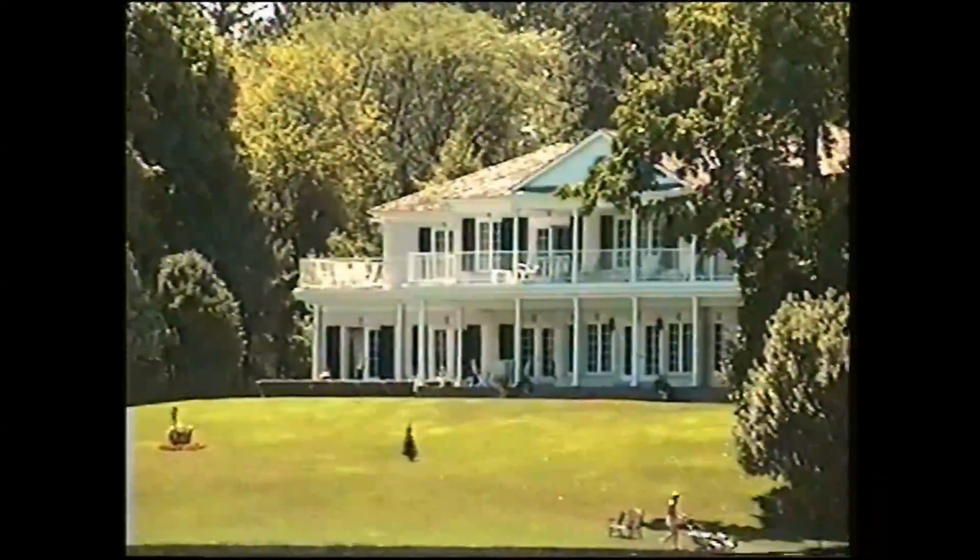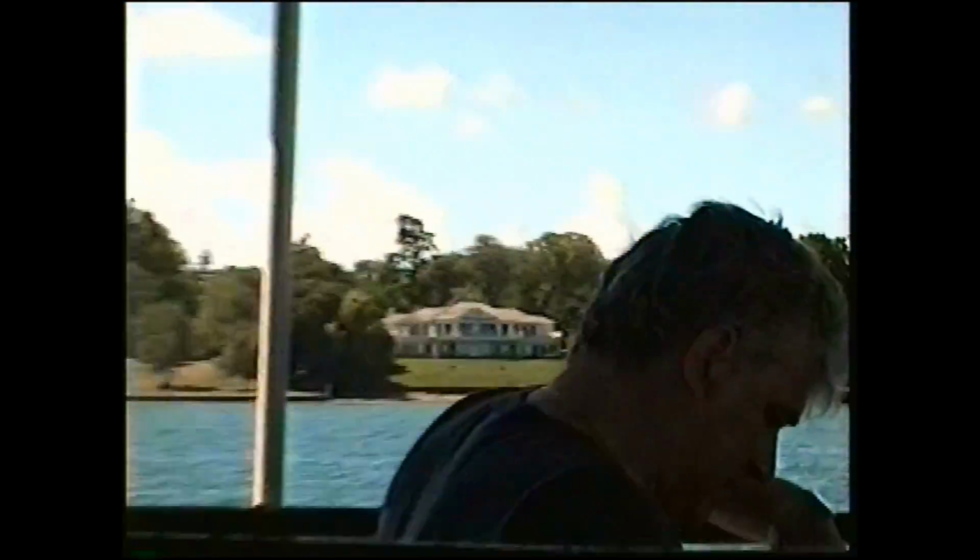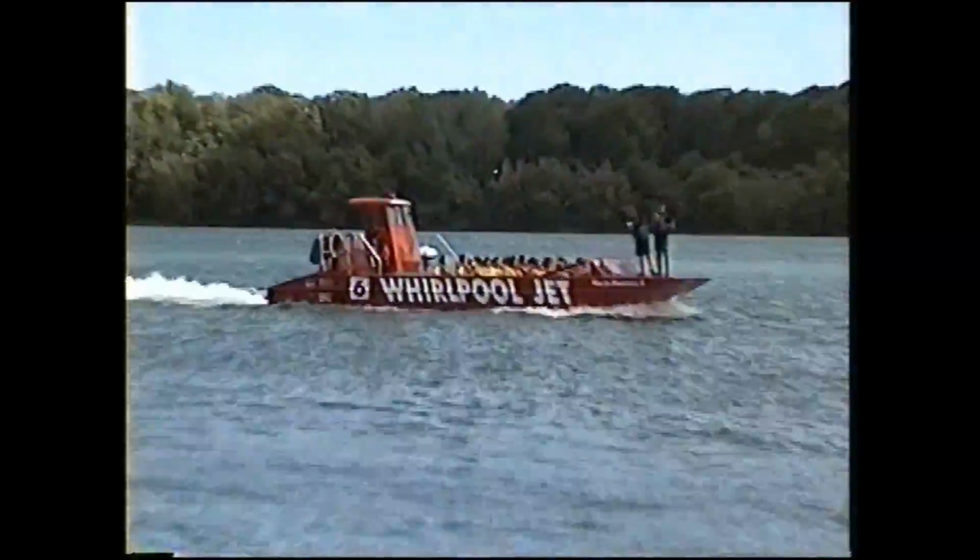The white mansion to your left, many people are curious about that. On the Canadian side, it's called the Somerset. It's owned by a family in Germany and rented out to famous people, dignitaries, movie stars. The Governor General of Canada spent time there, as well as Tom Simpson. And the gazebo was also in the movie Dirty Dancing and the movie Grease as well. So this is where you get on for the Niagara on the Lake Whirlpool Jet Ride.